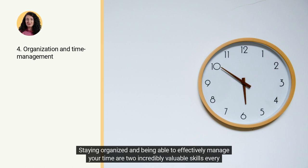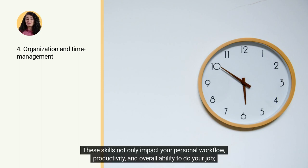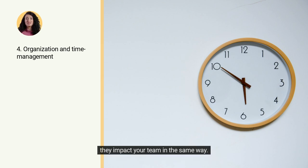Staying organized and being able to effectively manage your time are two incredibly valuable skills every medical assistant needs. These skills not only impact your personal workflow, productivity, and overall ability to do your job, they impact your team in the same way.